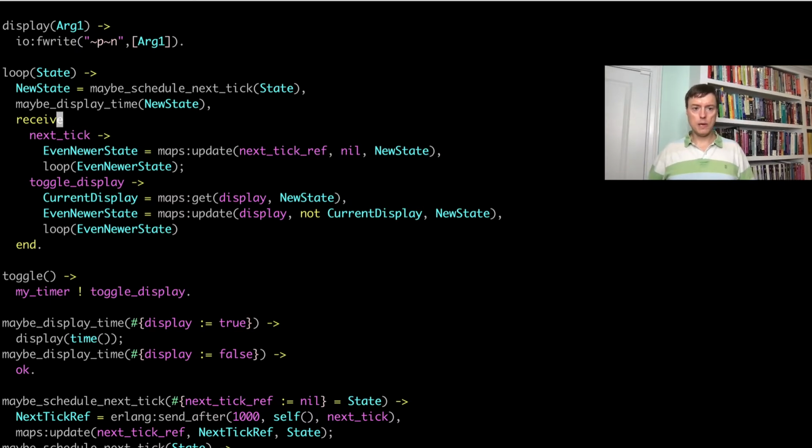And at that point, when we hit maybe schedule next tick, it will find out that there is a nil value associated with next tick ref, and it will set up a new tick ref and assign it to the map. But the user can also call toggle display. So if the user calls toggle, this is a user function here, it will send the toggle display atom as a message to my timer. And then the receive block will receive that message and do something different.